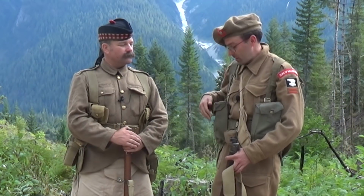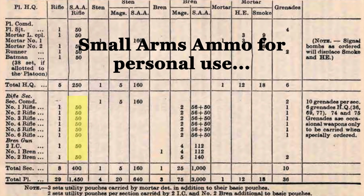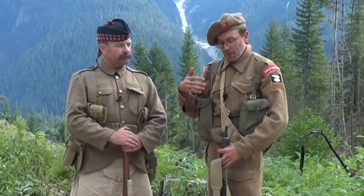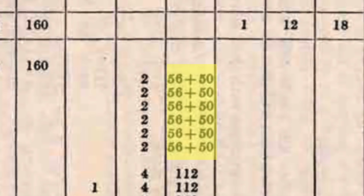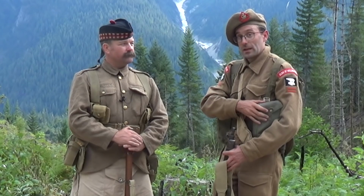I've only got one bandolier with me, unfortunately. And another bandolier slung round for my own rifle. So I'm actually carrying far more ammunition for the Bren than for my own rifle. This second bandolier in here is not for me, it's for the gun. It's for refilling Bren mags.